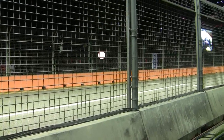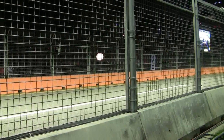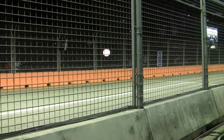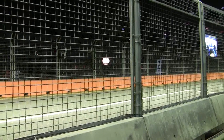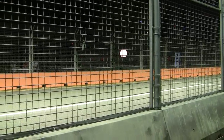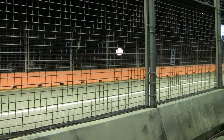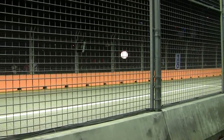To send one of their cars. Tailwind on pit straight tonight of around about 10 kilometres an hour. Just 80 kilometres an hour. At 525 kilometres an hour to Raffles Boulevard now.